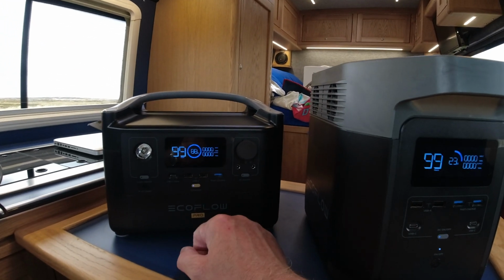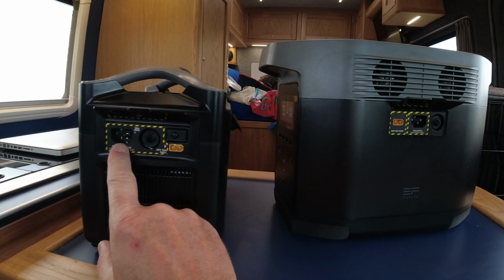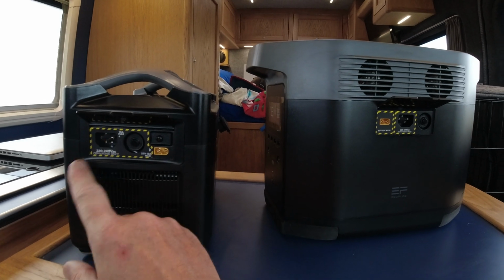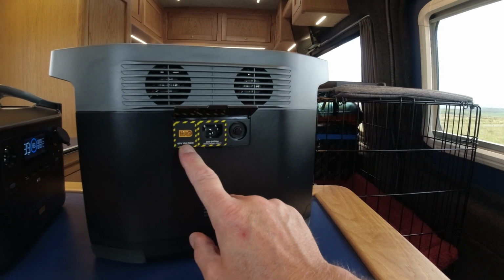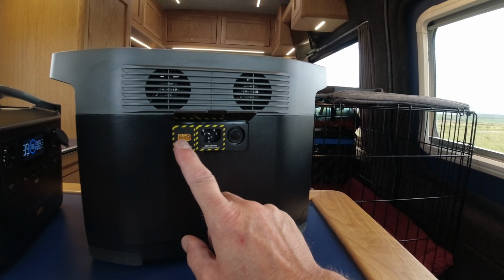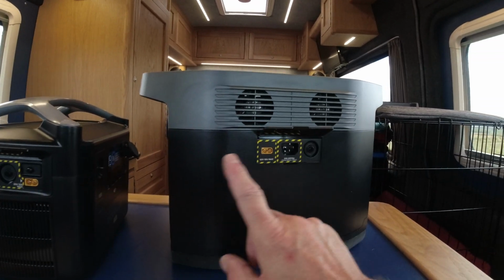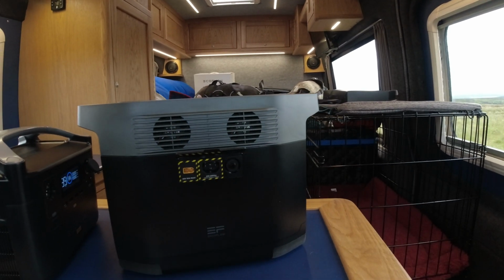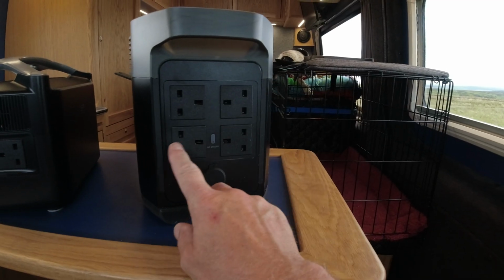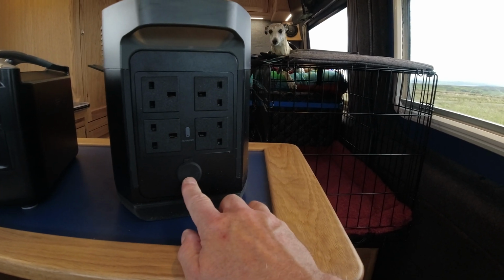Exactly the same on this one basically. Same connectors, mains power goes into here and it's just a lead, so you don't get the charging brick with it. And exactly the same here, and this is where your charger for your car charger or your solar panel plugs in, which is exactly the same lead and socket. 2 fans on the back of here to keep it cool when it's running hard. So 4 sockets on the back, and at the bottom is your DC cigarette outlet.